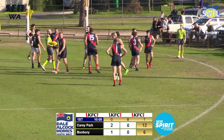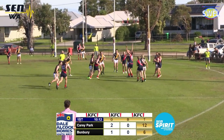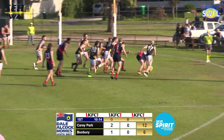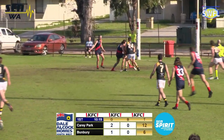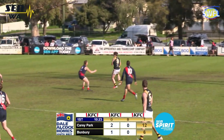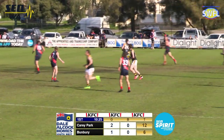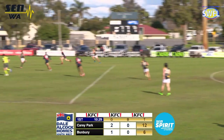Still about 40 metres out from goal. Carey Park's end. They're maintaining the pressure. The ball goes up. Verhoef wins the ball down. Over to his teammate there. In Lawler, it goes towards full forward. And Brady Lanahan misses what he should have taken. And the Bunbury Tigers come out. Great grab too. Kick that come out to Denham King. It nearly went over his head to give Carey Park another chance.